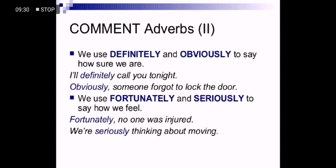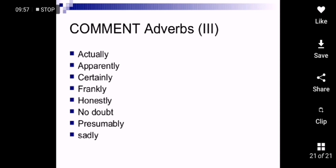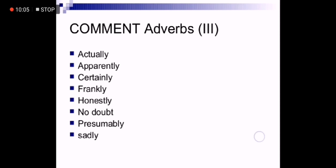Comment adverbs too. The words are definitely and obviously. We use definitely and obviously to say how sure we are. For example, I'll definitely call you tonight. Obviously, someone forgot to lock the door. We use fortunately and seriously to say how we feel. For example, fortunately, no one was injured. We are seriously thinking about moving. So fortunately and seriously are comment adverbs here. Comment adverbs are actually, apparently, certainly, frankly, honestly, no doubt, presumably, sadly.